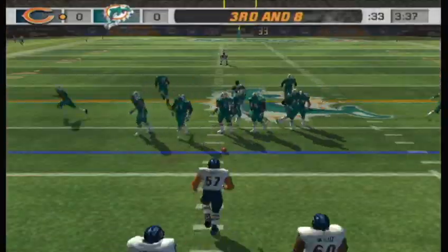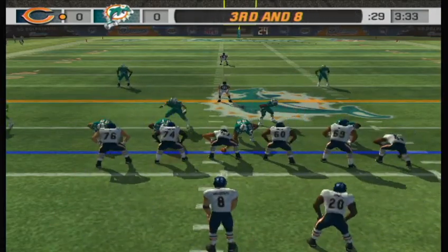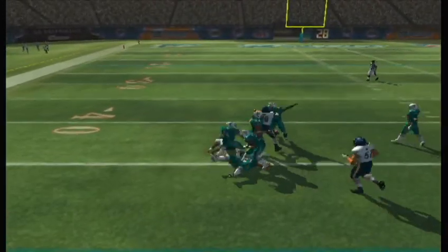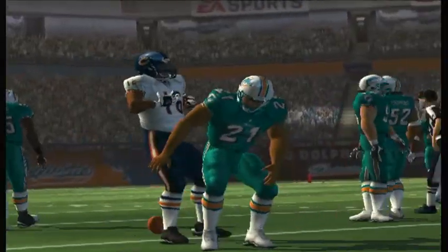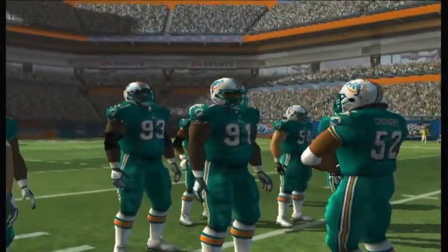Ball on the 42-yard line. The Dolphins come out in a nickel package. Throw. He finds his man. Bradley comes up with the big catch on third down. He made a great move right at the line of scrimmage to give him that little bit of separation he needed.